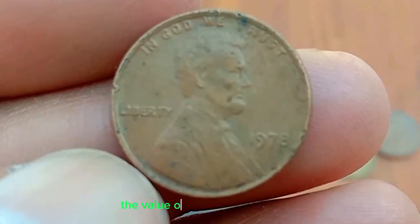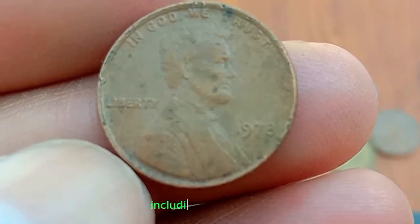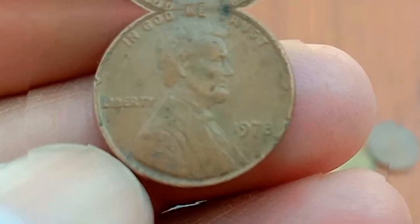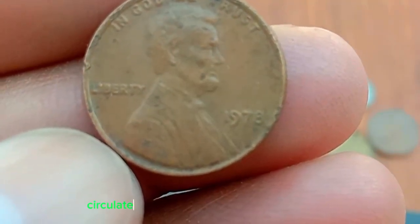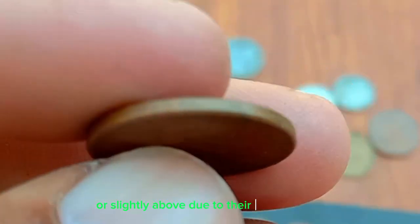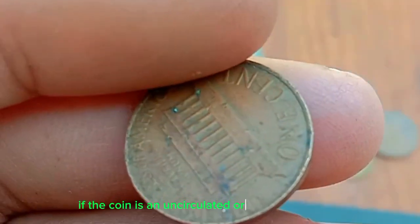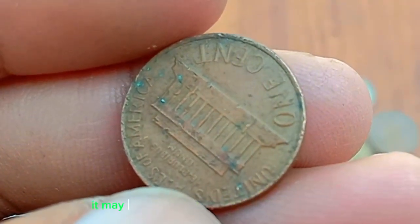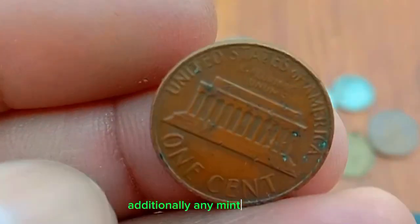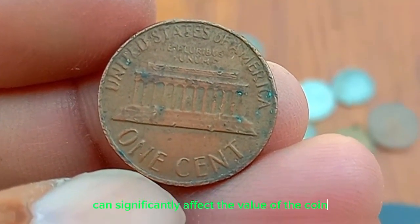The value of a 1978 1-cent coin depends on several factors, including its condition, rarity, and demand among collectors. As a general rule, circulated coins are typically worth face value, or slightly above, due to their commonality. However, if the coin is in uncirculated or pristine condition, it may fetch a higher price among collectors. Additionally, any minting errors or variations can significantly affect the value of the coin.